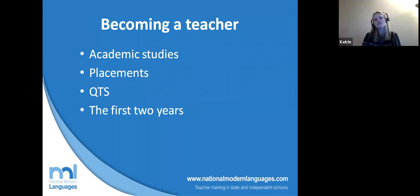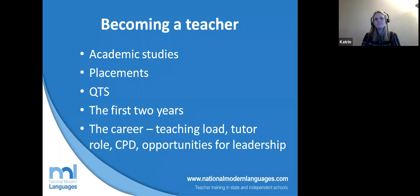So in those 2 years, you are still entitled to having a mentor and a bit less teaching than a full-time teacher. And then you'll continue your career. So obviously your teaching load will gradually increase. And after you've done your first 2 years in practice as an NQT and an RQT, you're then working on a full teacher load. You will also be a form tutor.